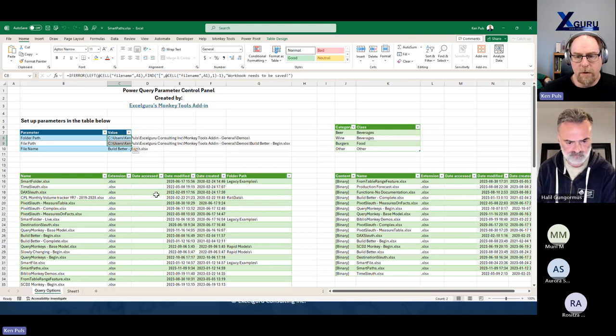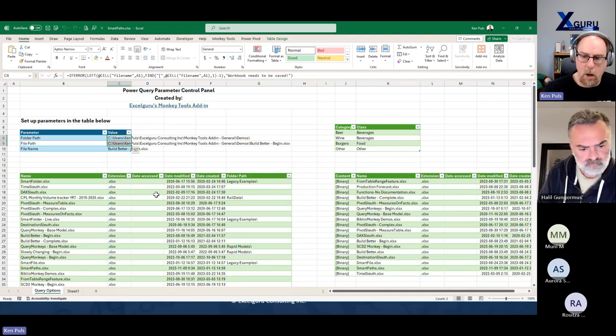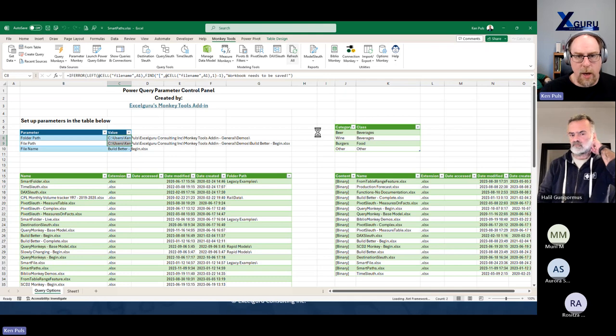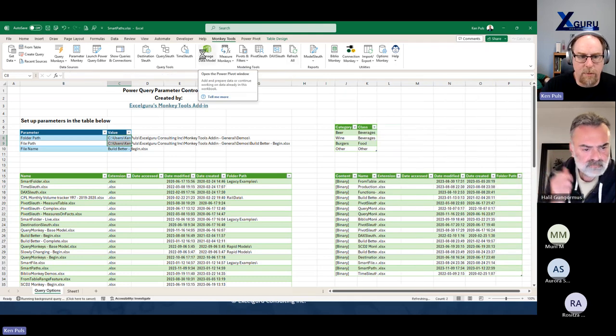Now, this obviously is a big issue because not only did the file path change, which will usually blow up Power Query, it changed from SharePoint hosted to local hosted, which will also blow up Power Query because they need different connectors. And what I'm going to do at this point is say, let's do a refresh all. And by the way, I use the Monkey Tools tab to do this, but the data refresh all is going to do exactly the same thing.